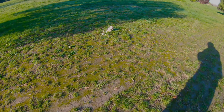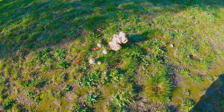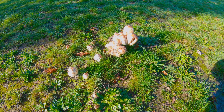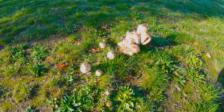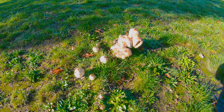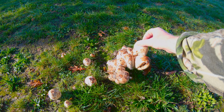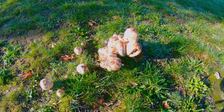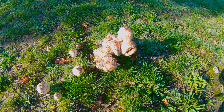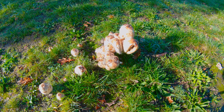This is something I haven't seen before. It's a huge cluster of shaggy inkcaps. Beauties. A little bit old on it now. Usually I find them just individually or two or three. They're big too, the size of that. They're often a bit narrower and very white. So these ones are a few days old or less.